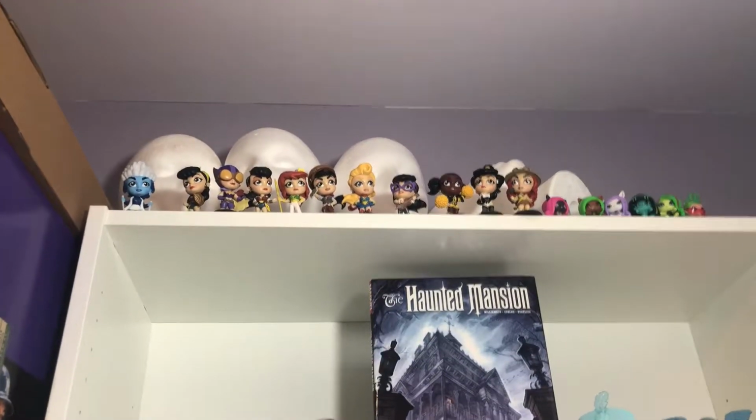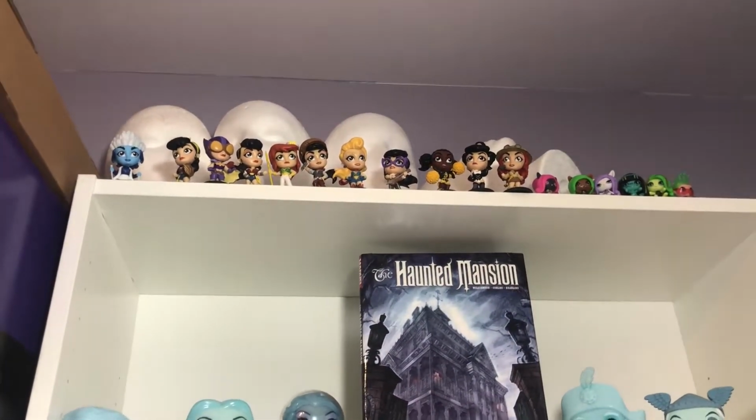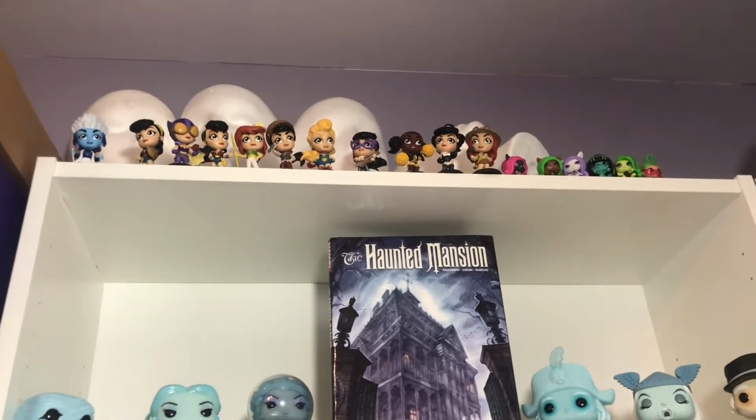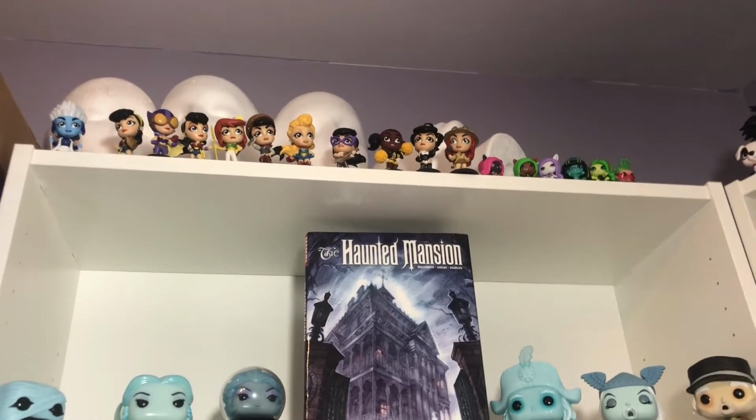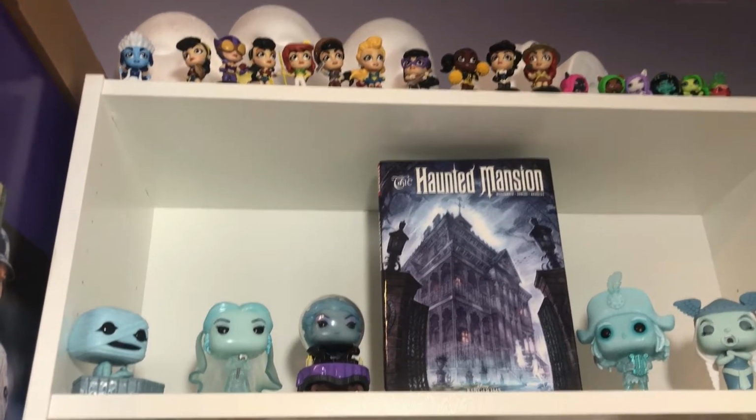Top here, I just have some wig heads. You can ignore those. Those are from my other videos. And then I have my DC Bombshells vinyl figures and some Monster High mystery figures that I thought I would just throw up there to decorate a little bit.